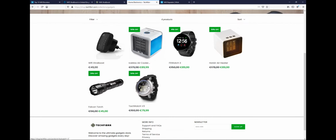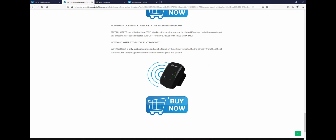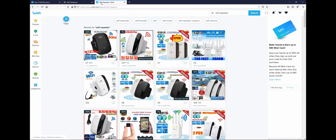So this will be the tactical watch. This will be the fit watch. These are all the things you get the spam about. So anyway, back to this. So you're paying £80 for this. So how much are they actually worth? Well, there you go. £3.93. This is Wish. So obviously you need to add your postage onto it, but it won't be that much.